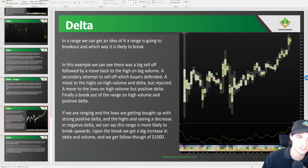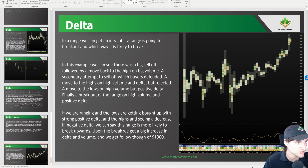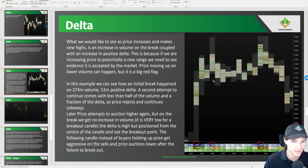So key things that you want to be aware of then. Let's just review this. When you are looking for a breakout, you are looking at the delta of the candle. Again, I would generally be looking at this on much lower time frames, but I'd be looking at the volume and the delta as we break out of this range.